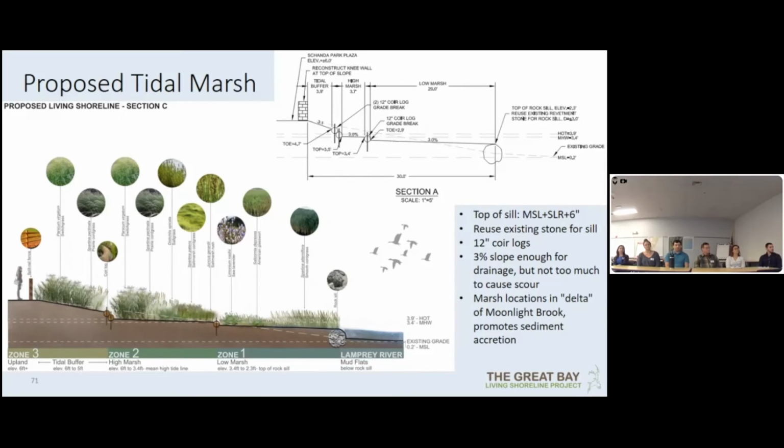I mentioned the slope. We're looking at 3% slopes. It's basically enough to drain these areas, but not so much that we're going to get channelization of the runoff and excessive erosion of the slopes.